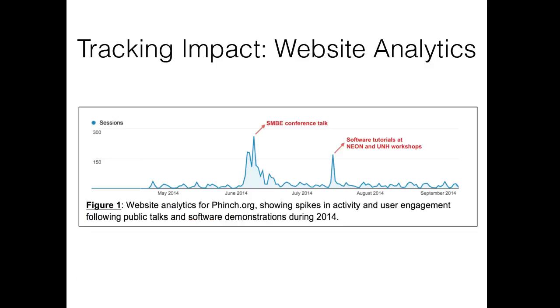Other things which I've noticed, and I'm on the fence about whether or not this is a good thing or a bad thing, is the impact of in-person events regarding the software framework. So this is just a screenshot of website analytics over a couple months in 2014, and this coincided with some conference talks that I was giving. So I went to the Society for Molecular Biology and Evolution conference, and then I gave tutorials about the software at an undergraduate workshop and a microbial ecology workshop.